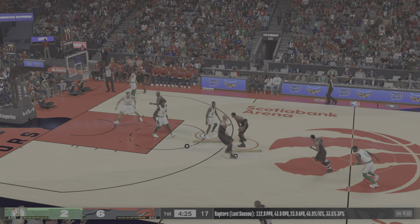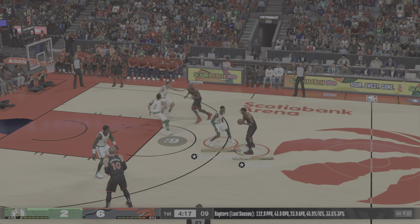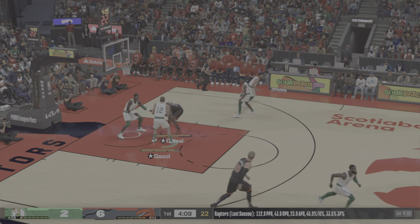So first quarter, just over a minute and a half in. Driving to the basket. O'Neal passes to McGrady. And it's Pippen in the corner. Trying to find Shaq. He's got it now. Some solid defense from Gasol.